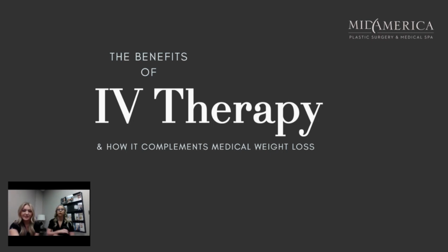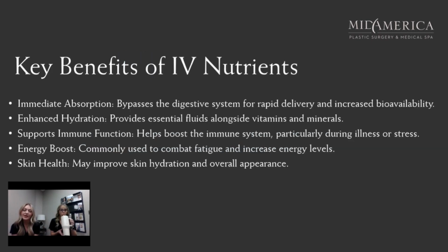So key benefits of IV nutrients. Number one thing, immediate absorption. A big part of being able to absorb vitamins and minerals, we have to think about the digestive tract. Again, your stomach, it's an acidic environment. Sometimes depending on what you're eating, what you're drinking before or after, vitamins can either increase or decrease your absorption. And so you might be taking all the right supplements, you might be eating all the right foods, but your body's not able to process that and absorb all of the nutrients that you're getting.